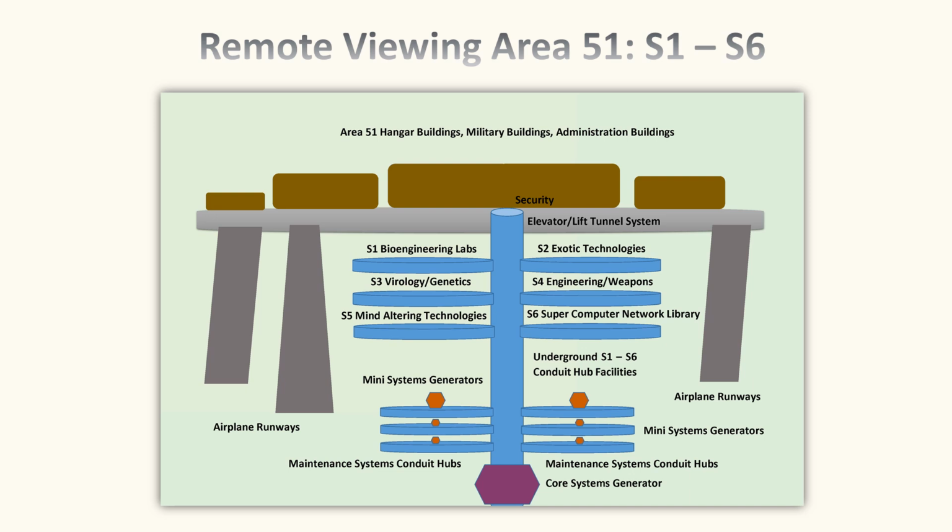And on the surface, there's also airplane runways. There's 4 of them on the surface, and the various personnel, military personnel, administration personnel, scientists who work in Area 51, they're flown in by airplanes that land on these runways to deliver the personnel and the staff to work on the surface bases of Area 51 in the hangar buildings, military buildings, administration buildings, and those personnel who are cleared to work in the underground, S1 through S6 facilities.